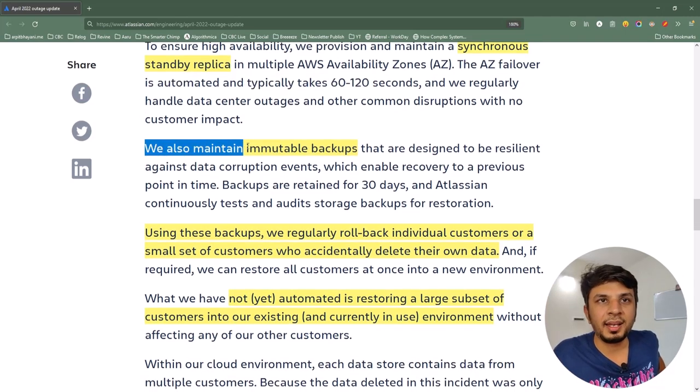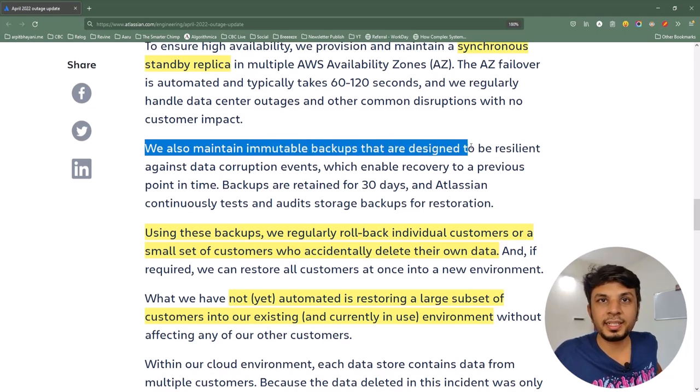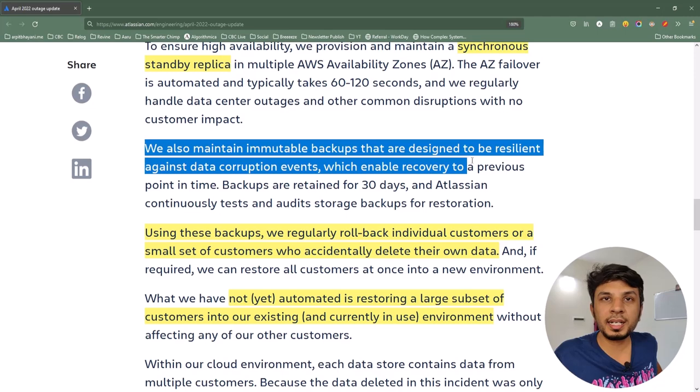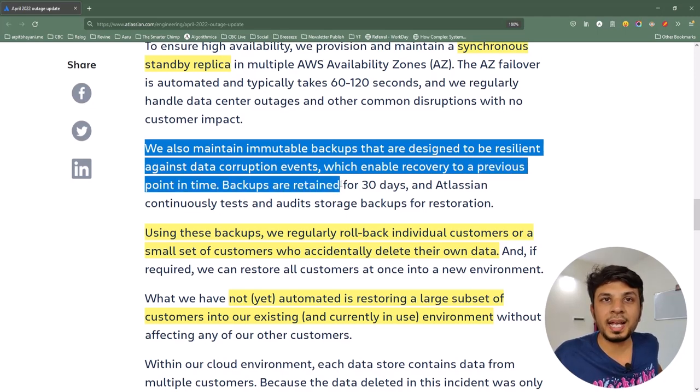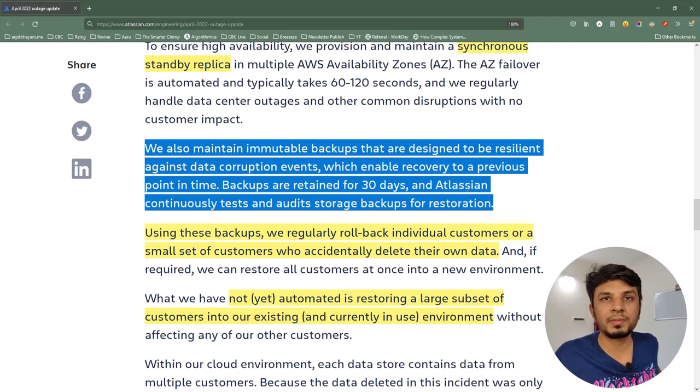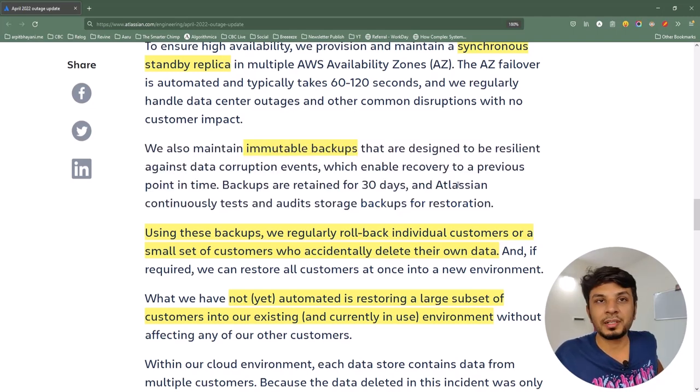We also maintain immutable backups that are designed to be resilient against data corruption events, which enable recovery to a previous point in time. Backups are retained for 30 days and Atlassian continuously tests and audits storage backups for restoration. Now, what do we learn from here? We learn a key highlight is immutable backups.